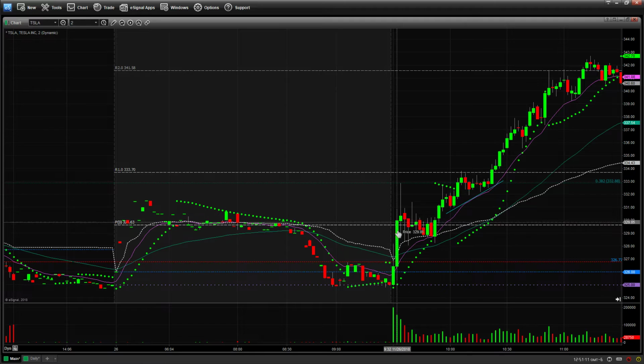You can see here off the open that Tesla just ripped right up to the 38.2 fib, got rejected off of it to the penny. I mean, look at that. Beautiful rejection right off that fib level. Pulled back to the pivot level here, tried to hold it, broke down below it. Then it was struggling to hold VWAP here. It was almost looking like it was going to fail. Might be a good short. Lots of wicks up here.